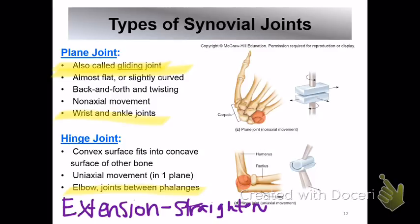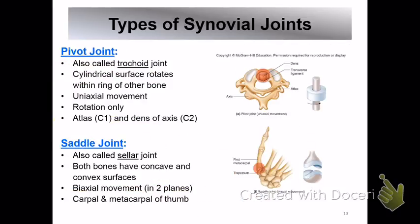Okay, flexion is to bend the arm. So when you flex your bicep, that is flexion. When you bend your arm, flexion. So you want to know those two straight. And so a hinge joint allows you to only flex and extend in one direction. Make sure you got both of those definitions written in.